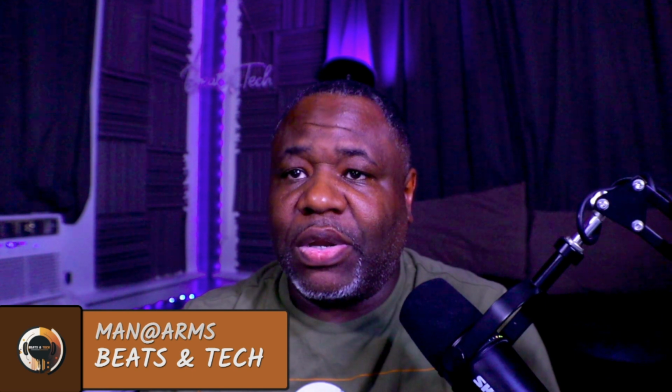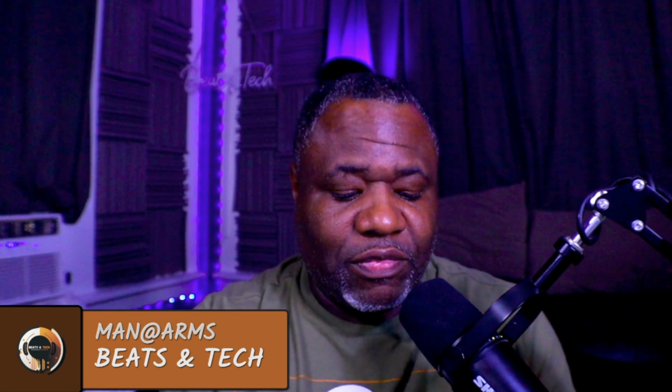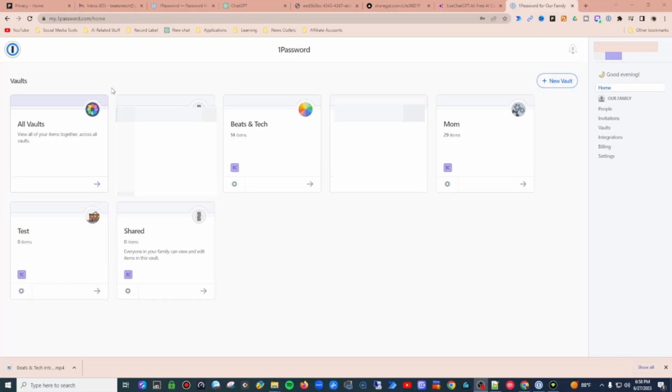So, but yeah, I'm gonna log in, share the screen with you right quick, just so you can get an idea of how things work. So the first thing that you'll notice here is that they have vaults. Vaults is a different way for you to categorize how you want your passwords or your accounts to be organized within 1Password.